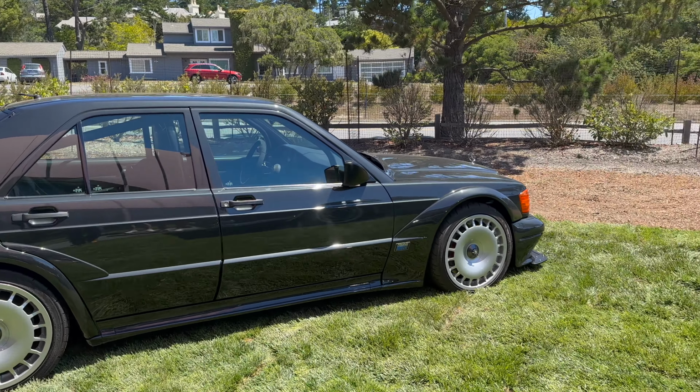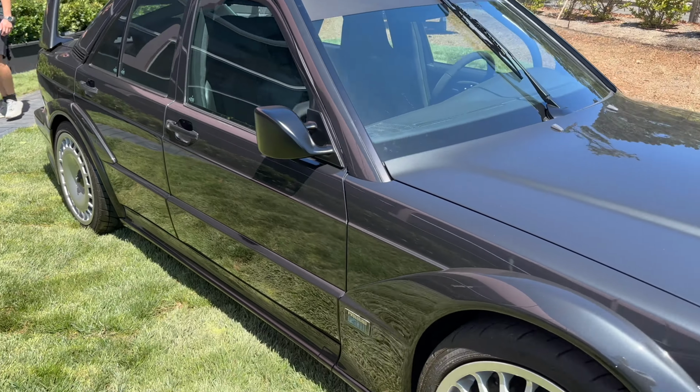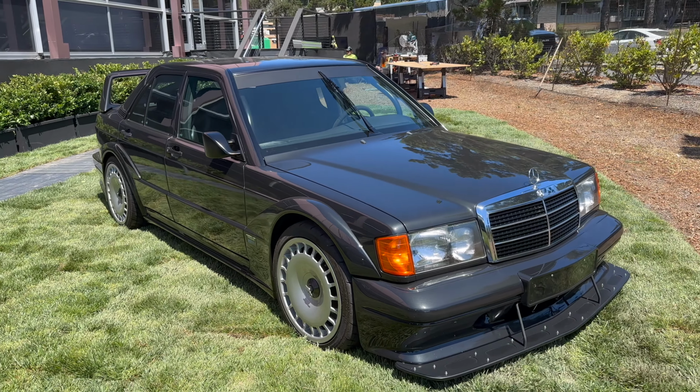190 Sport Evo 2. Crazy, pretty much a homologation track car. I mean, this is wild for a four-door. Looks incredible. They're worth huge money now.